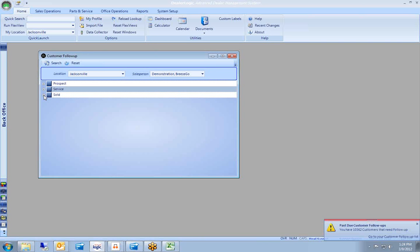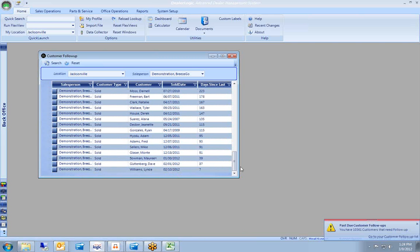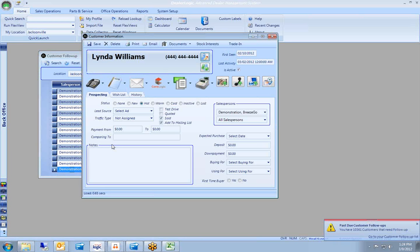And sold customers, this is anybody who's bought a unit from you, and we have distinct follow-up intervals that I've set up in our system of 7, 30, and 60 days, and then every anniversary of the sale. So in here, this would be an anniversary record, for example. Maybe we have some customers who just purchased, so we sold this to Linda Williams 7 days ago. We would want to follow up with her and give her a call and make a note of that event.